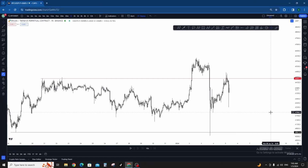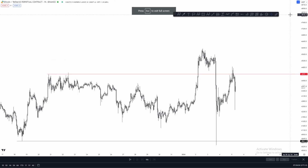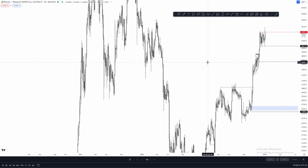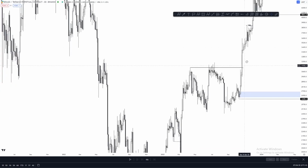Here's a quick market update on Bitcoin. So recently Bitcoin is trading around the level of 43,600. Okay, so first of all, what we have to do is shift to a higher time frame and then analyze the market. And if something presents itself well, we have to enter it. Otherwise we have to stay silent, because no trade is also a good trade, right?